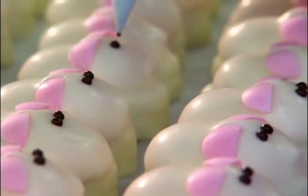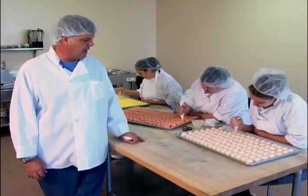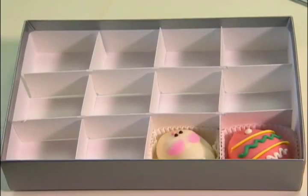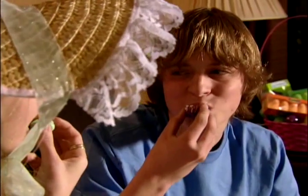Next, chefs give the bunnies more handmade personality. They have cute little eyes and a nose and a mouth. Each one has its own little expression. Finally, the bunnies hop in a box with other Easter edibles. And then, let them eat cake.